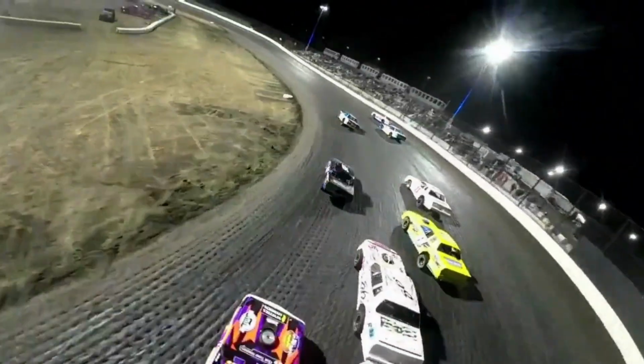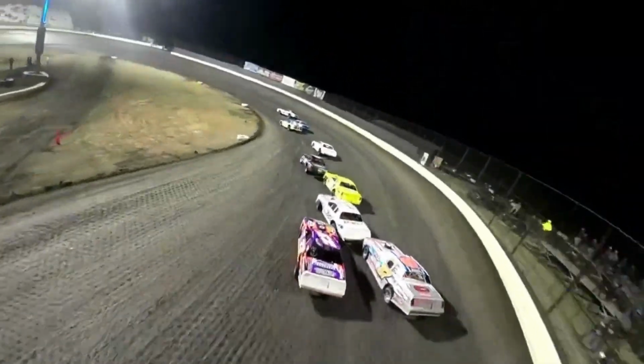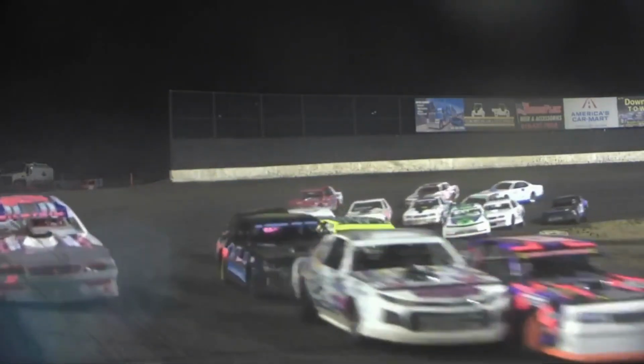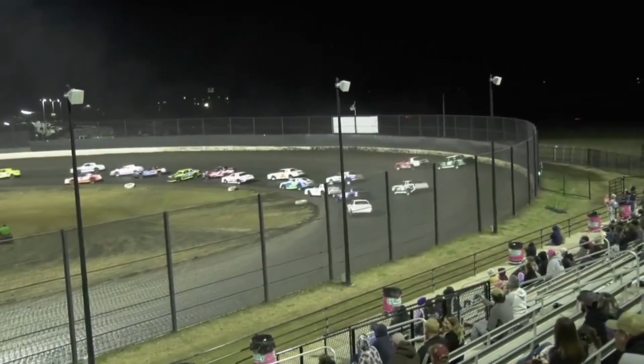Side by side for a moment for the lead. Now side by side for second once again. Williams through the middle groove. Had to settle the car that time a little bit through turns 3 and 4. Able to hold on to the race lead, advantage just over 0.3 of a second. Goes to the outside, hangs the left front high onto the back straightaway. The 82 right there, though.